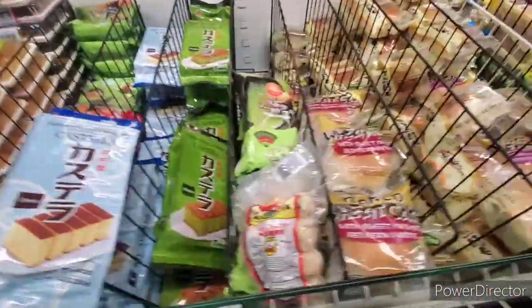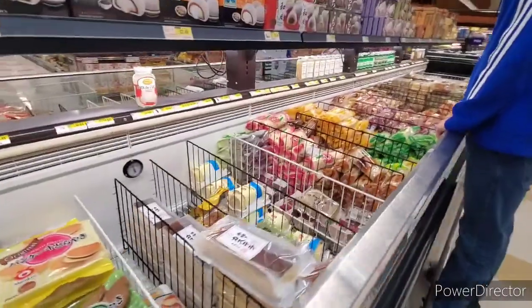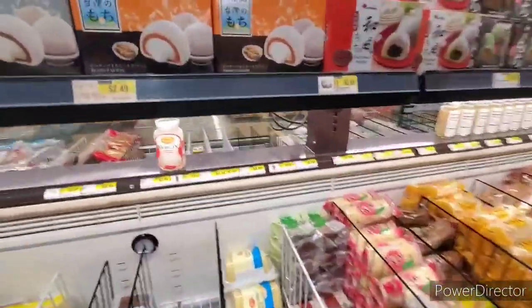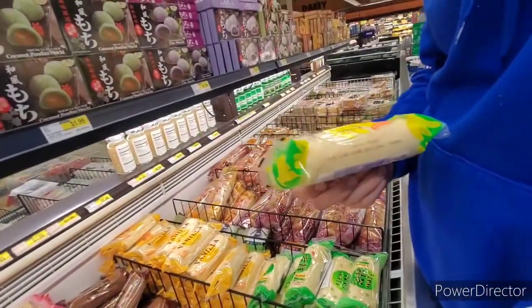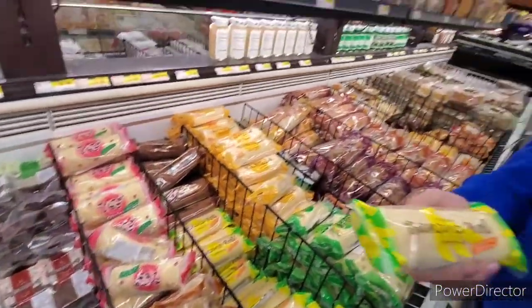Okay, and this is the refrigerated pastry section. Nick is in here deciding what he wants. This is right across from the milks and different things. These are neat little filled cookies. This is a little cake. You'll see this later. He always has to pick out new things for us to try while we're here.